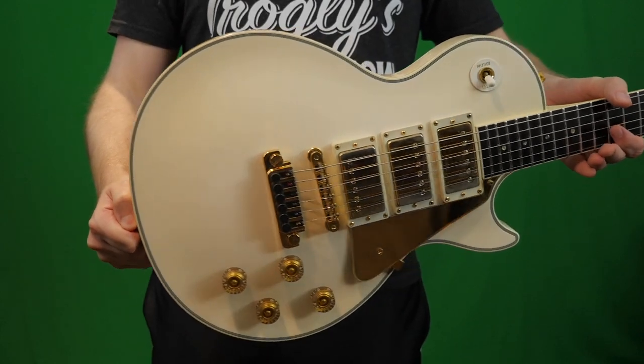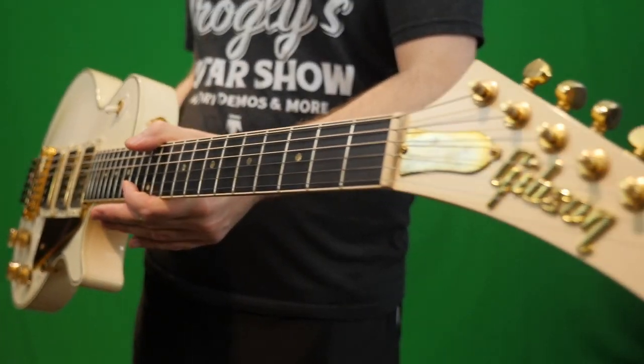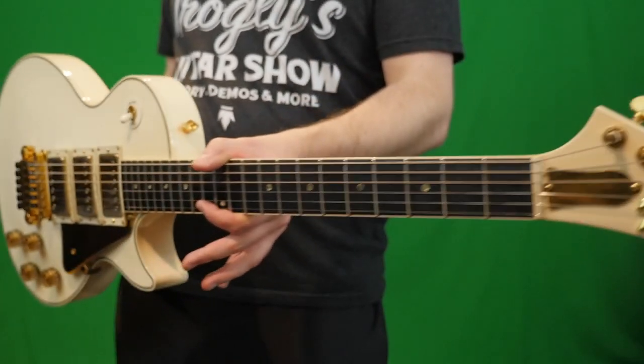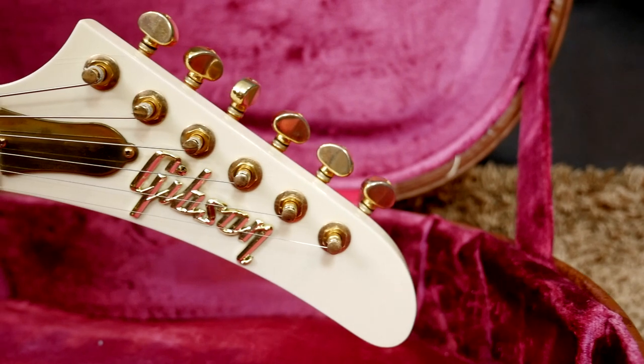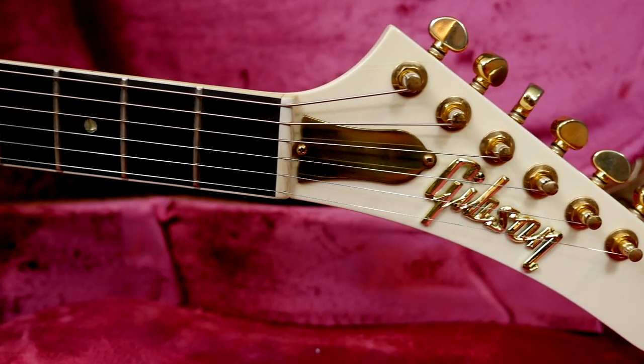Now that we know all about the Gibson Les Paul Studio Custom XPL, what are my final thoughts on this thing? I am completely infatuated, not only just because of the whole rarity factor, but this is a fantastic playing and sounding instrument. I kind of touched on this a little bit on the workbench, but I really want to talk more about this neck profile.